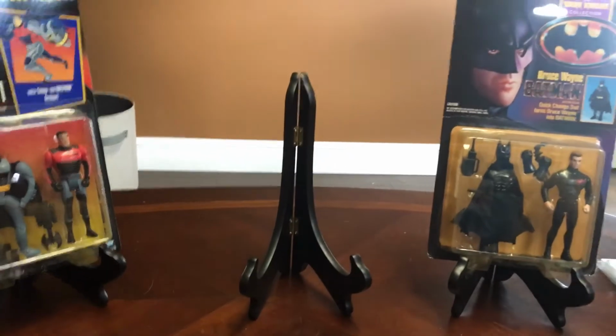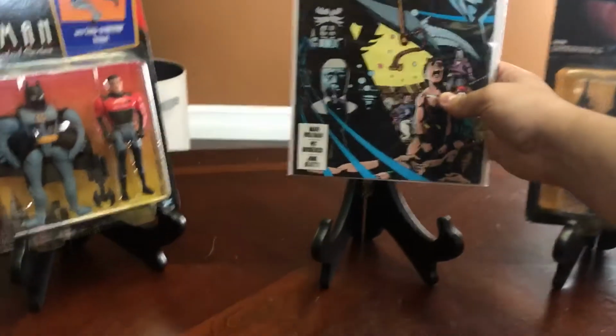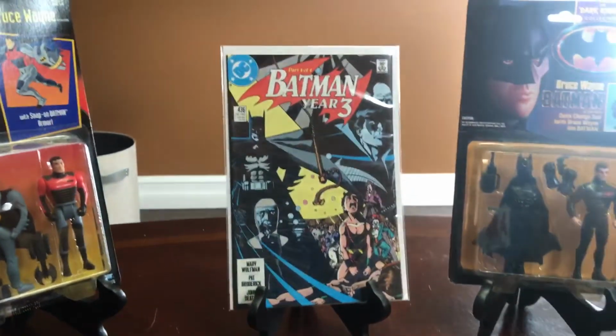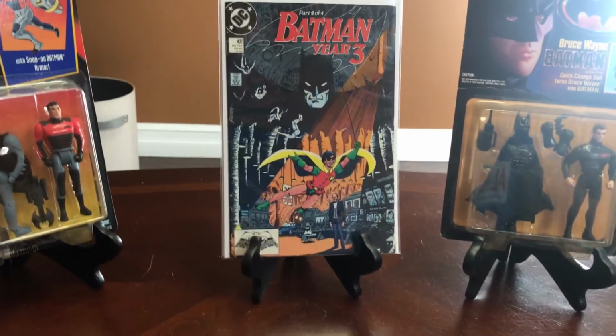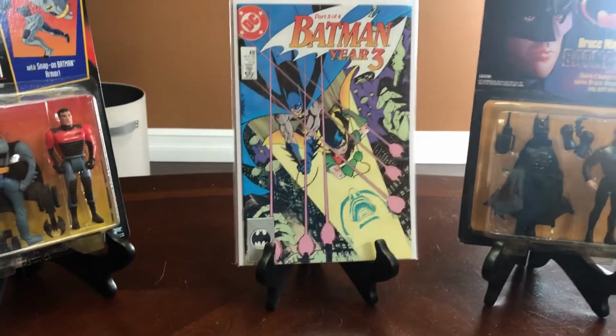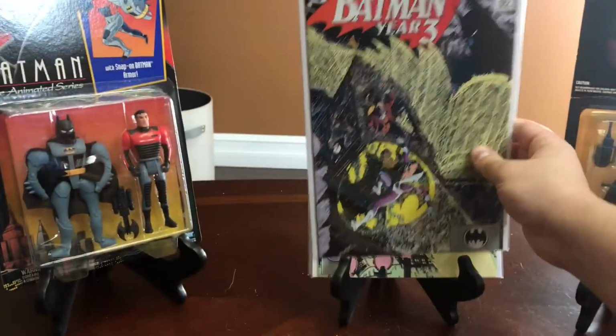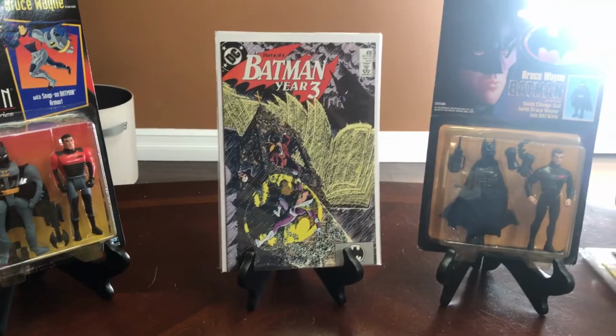Up next are going to be four of them from the same guy, my buddy Joe. Batman Year 3, 436, 437, 438, and 439. $15 for the four. First appearance of Tim Drake.